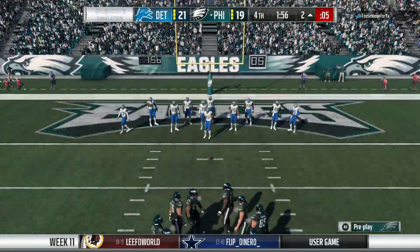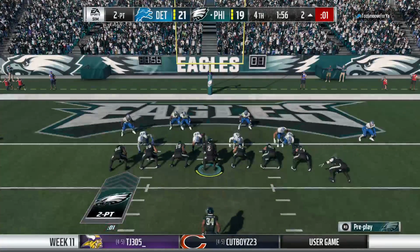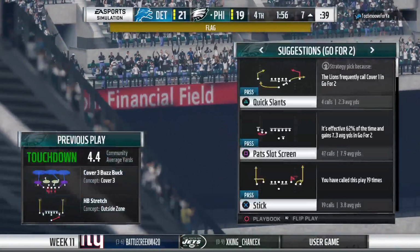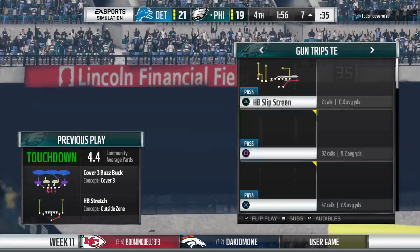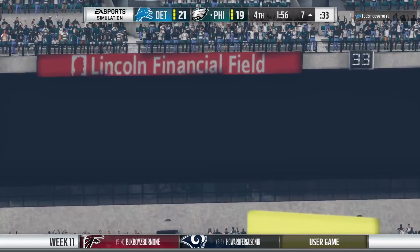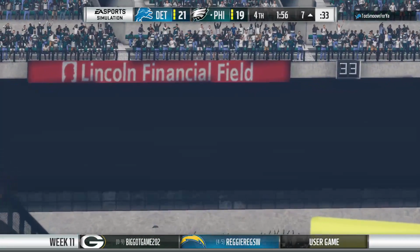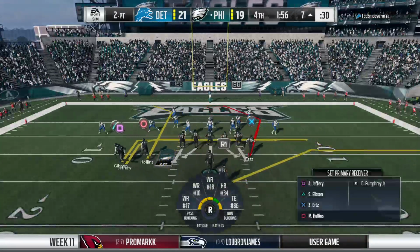So a big play for the Eagles now as they'll go for 2. And that'll be accepted, of course, and that moves them back 5. Here we go now as we get set for a big 2-point conversion.